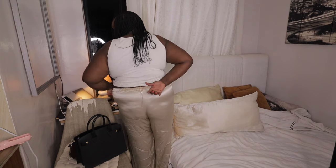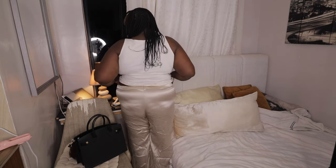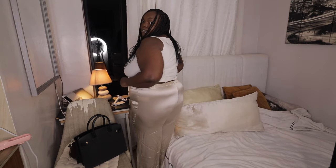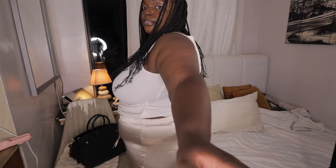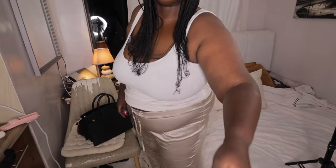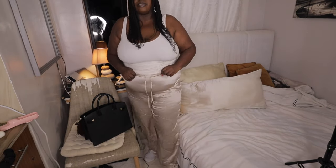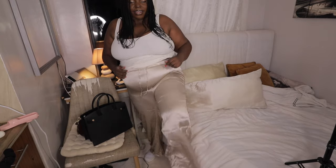I'm gonna remove this tag later on. This is so nice. Can you see? The pants are wide leg pants. This is nice.